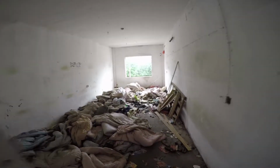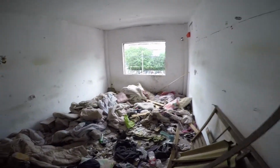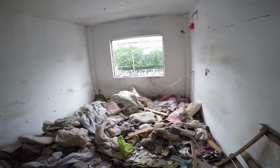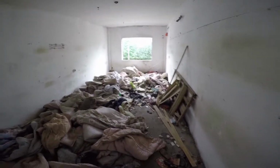Wow, it's filled with blankets as well. Look at all these blankets. Now this apartment is different than the other ones. The other ones have multiple rooms, and this just looks like a small studio apartment. And it is filled with blankets. I have no idea why on earth there would need to be so many blankets inside of one place. It's a mystery to me.